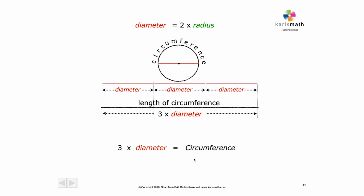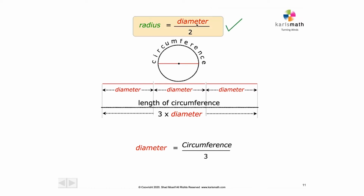Now that you know that, it's very easy to work out the diameter. Just divide by 3. And the circumference is the length of the string, which you can cut open to find its total length. And the radius, of course, is half the diameter. Now that you know this and this, you have everything ready to go to part 2, because then we'll find out how we actually turn that jar into a measuring tool.